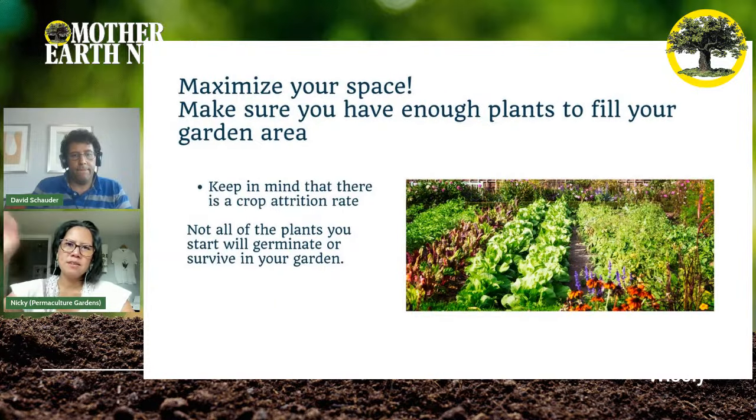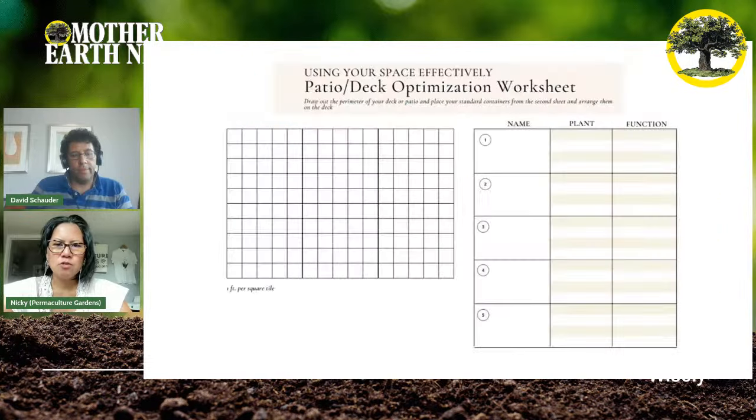Maximize your space. So another thing to keep in mind as we're garden planning is, do you have enough space for the things that you want to grow? Not all of the plants you start will germinate. Also keep that in mind, that there is an attrition rate, and not all of the plants you start will germinate or survive in your garden. So you do want to start more seeds than you have space initially, and then maybe give it as a gift, or just weed it out, or find another place for it as you grow.